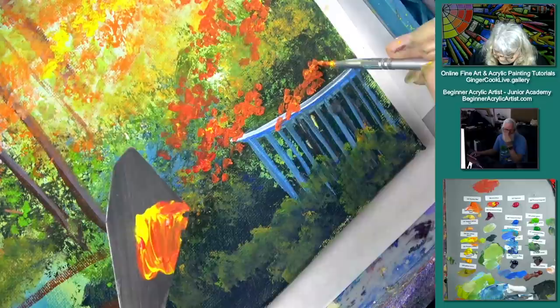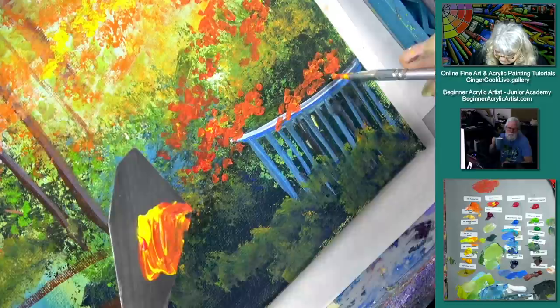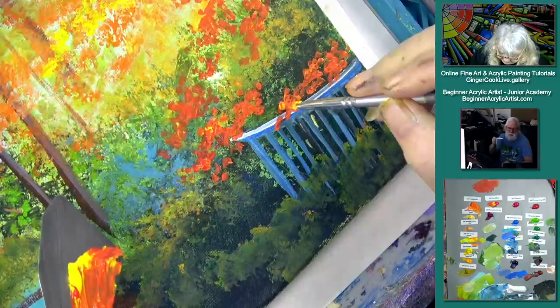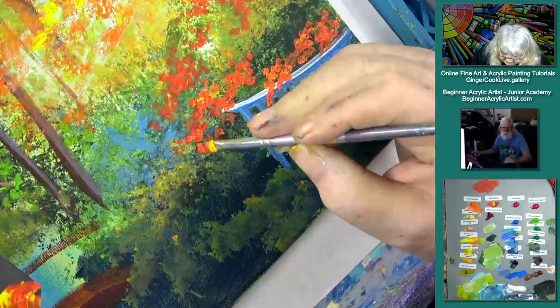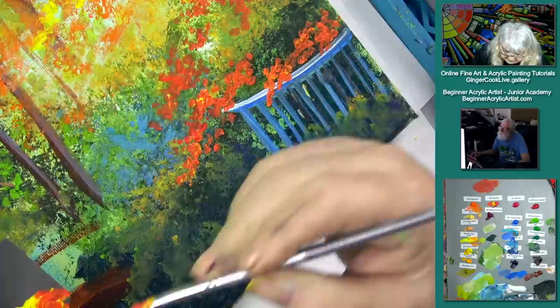There's going to be a couple. We'll put some brighter colors on this soon. Here's a question. Do you use a sponge for trees on a large canvas? Well, if I was doing this one, I would, yeah. I would do it the same way. You betcha.